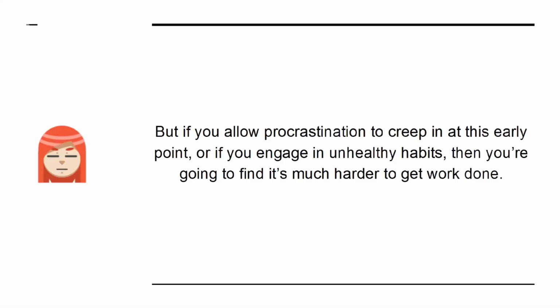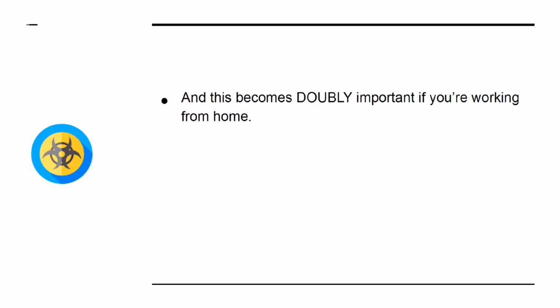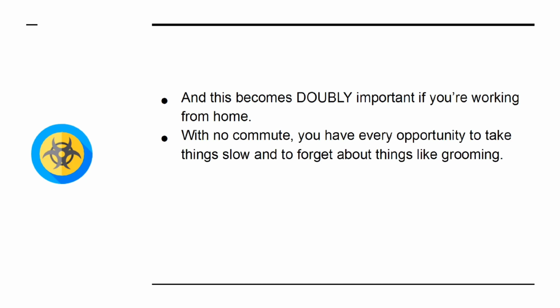But if you allow procrastination to creep in at this early point, or if you engage in unhealthy habits, then you're going to find it's much harder to get work done. And this becomes doubly important if you're working from home. With no commute, you have every opportunity to take things slow and to forget about things like grooming.